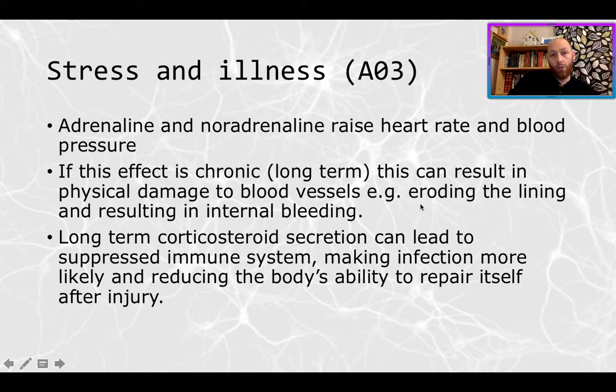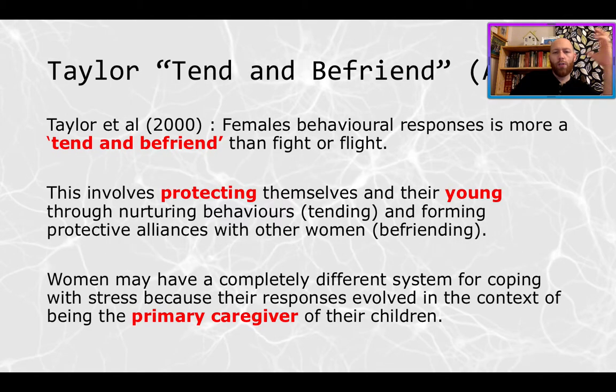Long-term corticosteroid secretion can lead to a suppressed immune system, and this can make infection more likely. And we looked at Kiecolt-Glaser's study that showed that stressful jobs or stressful situations such as exams make us more vulnerable to illness. We have a lower T cell count as a result. So chronic stress is bad for the health.